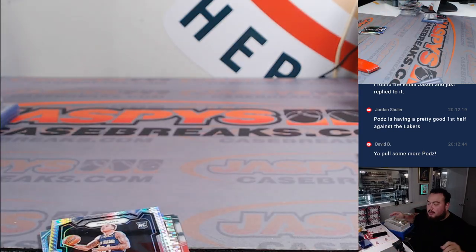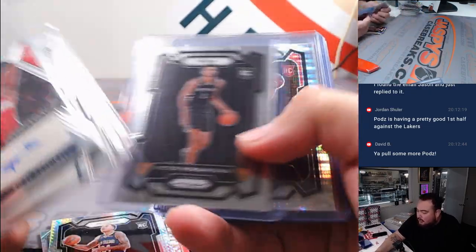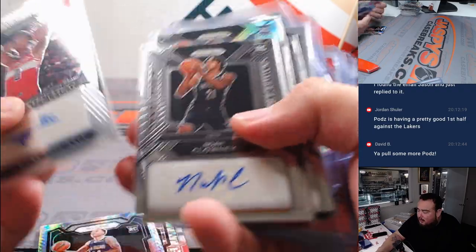All right, we got to do the second half, guys. Second half has to be way better than this half. Got some great colors for some players, some teams, but I don't know. I just feel like definitely could have been a lot better. That school was nice, though. Brandon Miller was cool, but definitely looking for a lot better, guys.